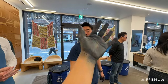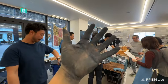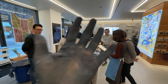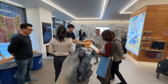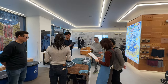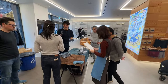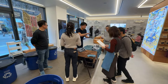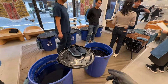I have no gloves. These aren't gloves. That's my hand. Someone said, what's with the blue gloves? I'm like, no, these are my hands. No, take off your gloves. They said, I can't do it. What's on the glove? It's my skin. He's explaining the process and the homework that everybody has to do. So now we've initially dyed it. It's gonna dry out, and I gotta take it home and then wash it again.